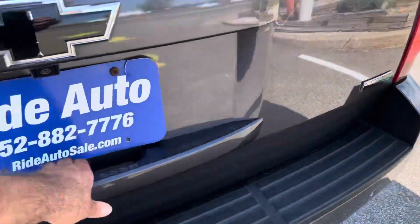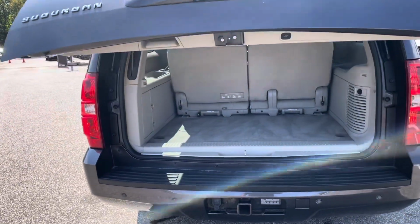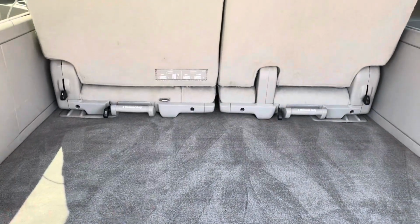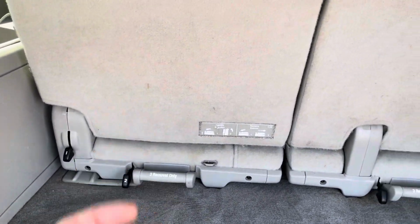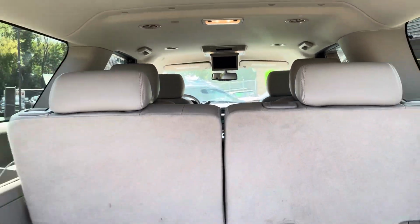This is a power lift gate again. That glass also opens up separately. Now, one of the reasons why people prefer the Suburban over the Tahoe is the space over here. By the way, the third row is also removable. There's a process, one, two, and a handle, easy removal. Power point here, rear heat and air vents.